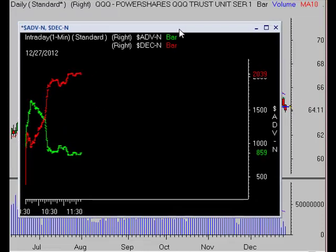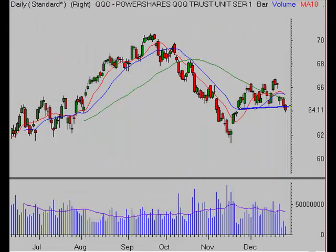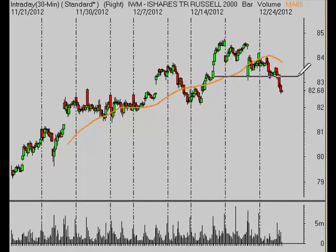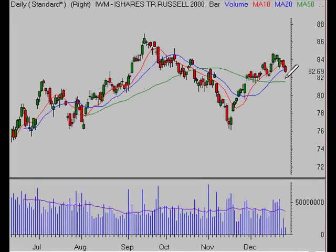We do have 2,039 decliners, 859 advancers. It's not an environment for long side trades to work. The Russell 2000 has broken below some support in here at 83 and a quarter. And what we were talking about yesterday is a move down towards 81 and a half, maybe towards 82. This whole big band, about 81 and a half towards 82 and a quarter, I think looks reasonable. And really, if you look at it, the 50-day moving average at 81.60 tells me that that's certainly reasonable.